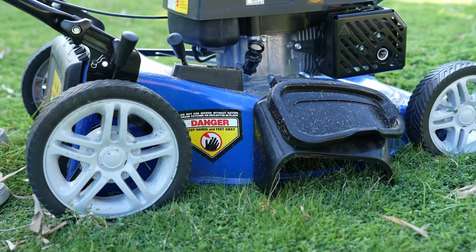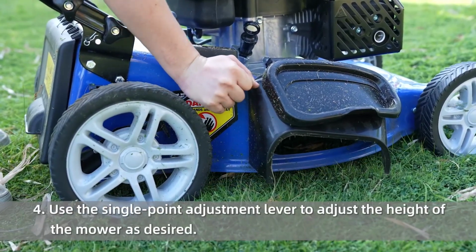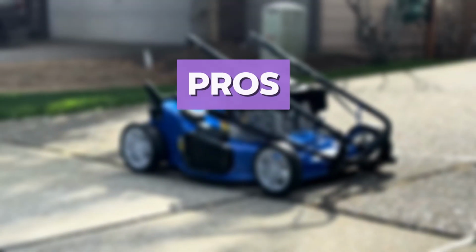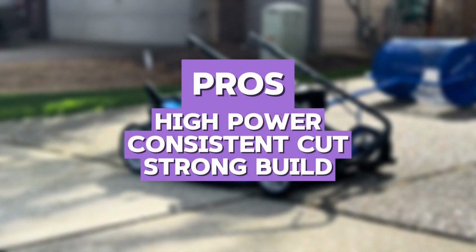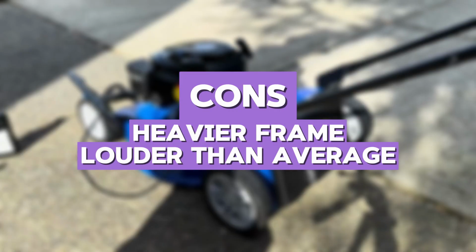Compared to the PowerSmart 21-inch 170cc, this one has better traction and a noticeably tougher build. The pros include high power, consistent cut, and strong build. The cons include heavier frame and louder than average.